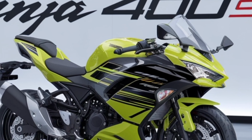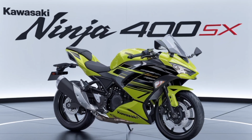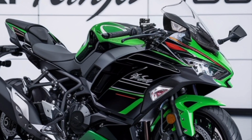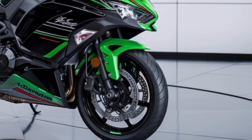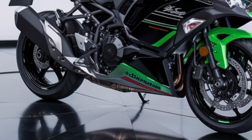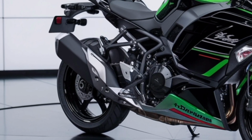The power delivery is linear and smooth, ensuring that new riders won't be intimidated, but experienced riders will still find it engaging enough to push harder. The 6-speed gearbox is buttery smooth, and Kawasaki has equipped the 400SX with an assist and slipper clutch, making downshifts seamless and preventing rear wheel hop during aggressive braking.